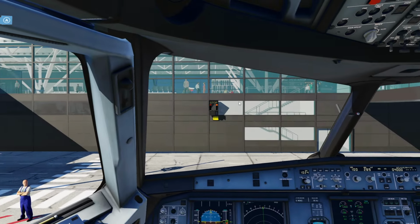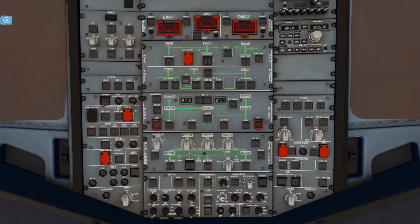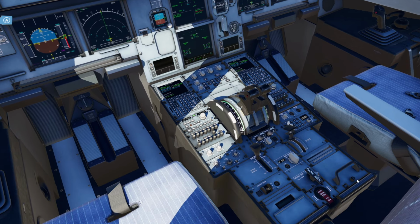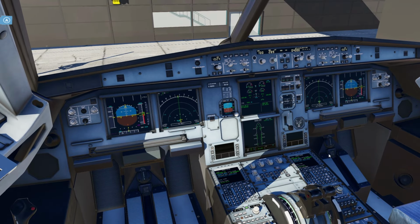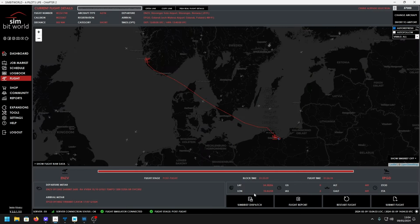Alright, we'll stop there. Set the parking brake then. And APU started, so we'll get the bleed on. And get the engines off then. Lovely stuff. Alright, so here we are. Let's submit the flight here.